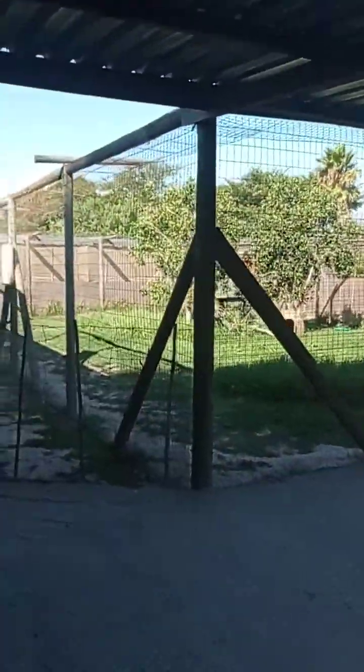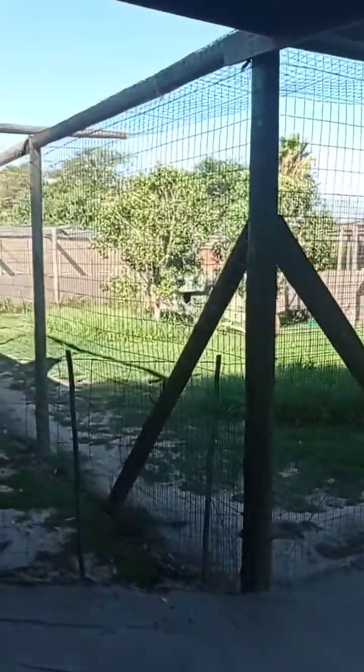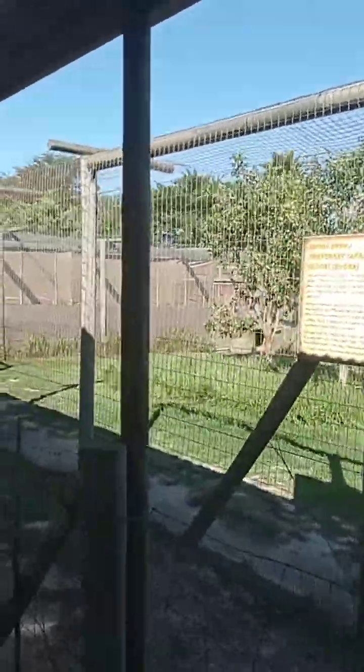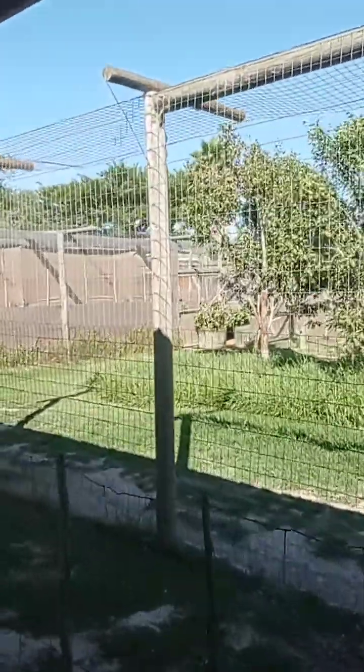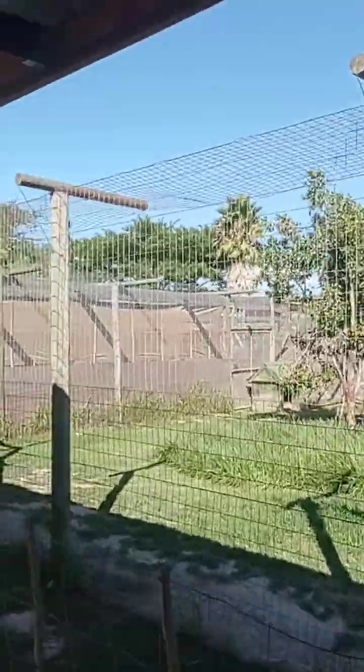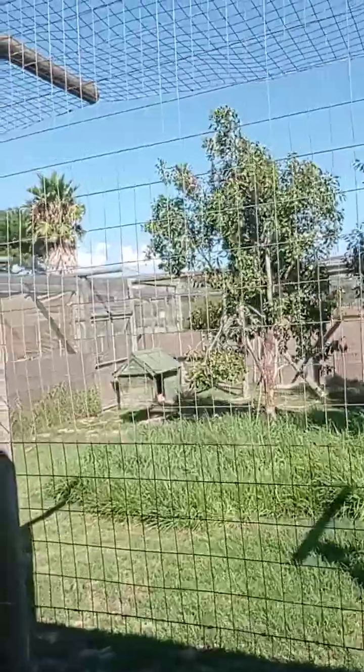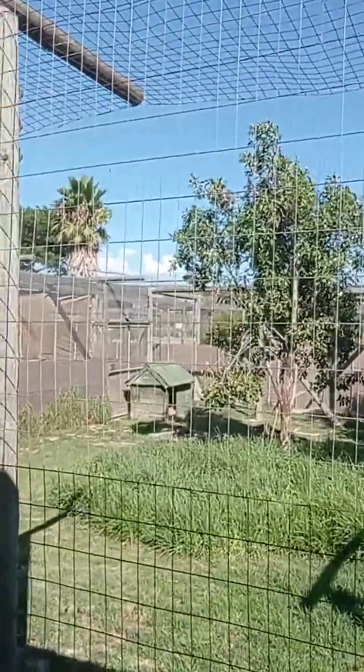We came from here. I want to see the lynx. The lynx there. Guys, do you see the lynx? Where? Nah, it's hiding in there. Oh, I see it. It's in there, in the back of the house. Yeah, it went back in there.